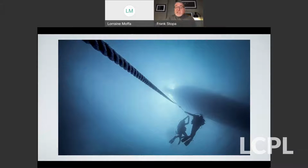The negative space, obviously, is the blue of the ocean, which provides little to no input for you, little to no stimulus in terms of looking at an object, which then focuses your eye on the two divers rising up to the boat. It also is an example of a leading line because there is literally a line underwater. It's the anchor line that rises up to our boat that we were diving from and leads you right to the divers. So that's another good example of negative space.